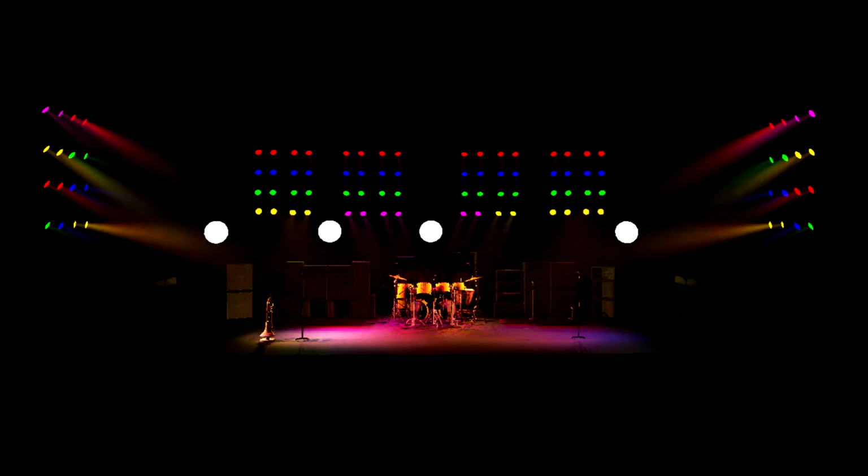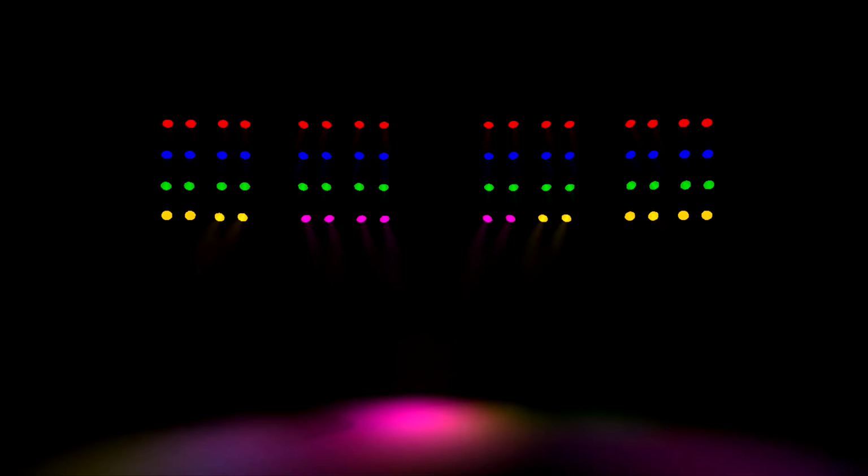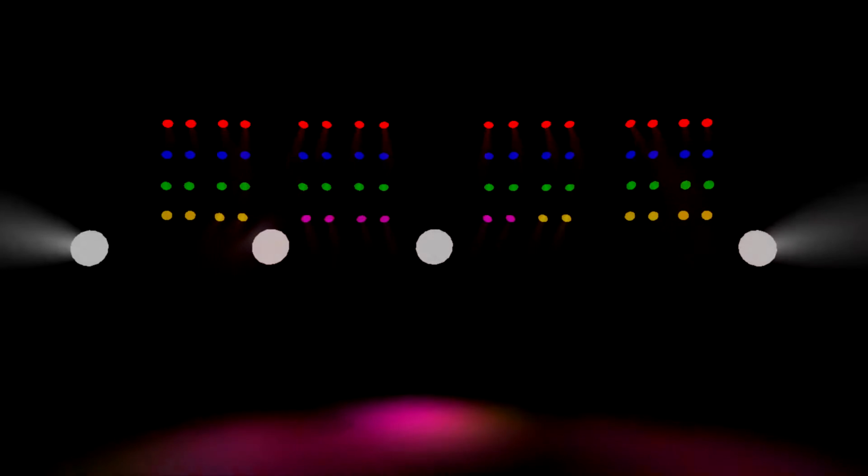We can divide this section in two, the rear lighting rig and the lighting towers. In the rear section we have 68 lights pointing to the band. We'll divide this section in two groups. On the first one we have 10 yellow lights, 6 magenta lights, 16 green lights, 16 blue lights, and 16 red lights. On the second group we have 4 spotlights.